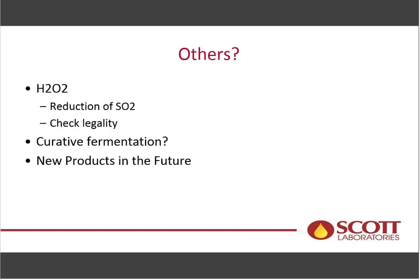So I think this is the last slide. So what other things can we use? Well, sometimes a defect can be way too much SO2. Let's say you wanted to add 4 grams and they saw 4 pounds and they added 4 pounds. What are you going to do? These kinds of things do happen every once in a while.